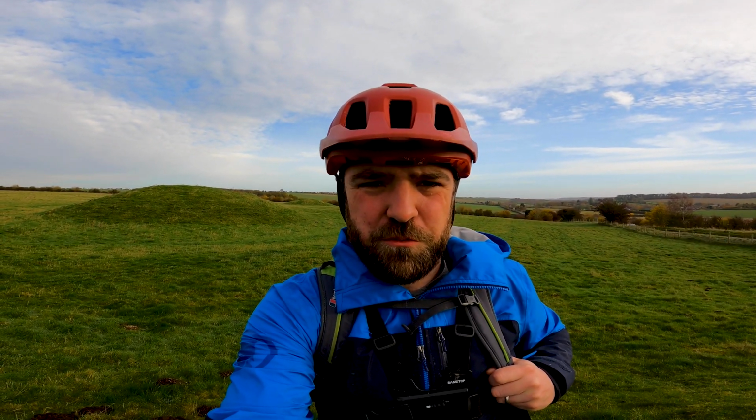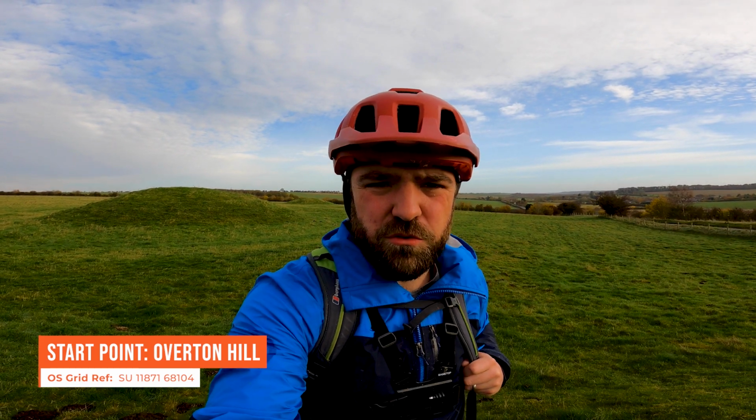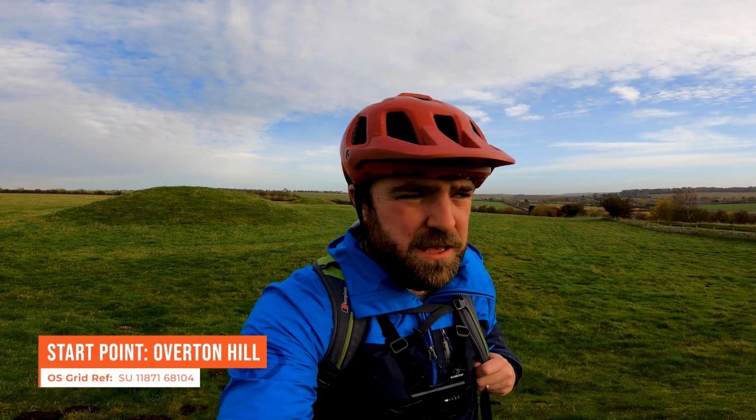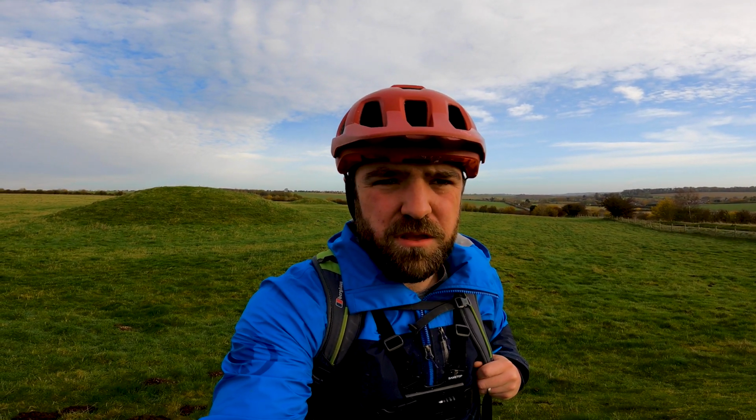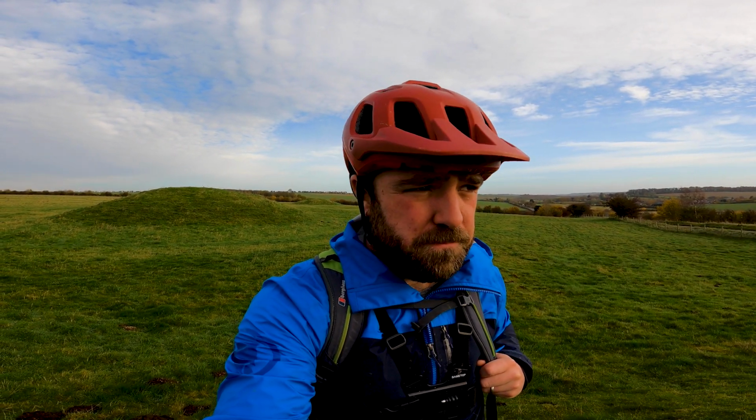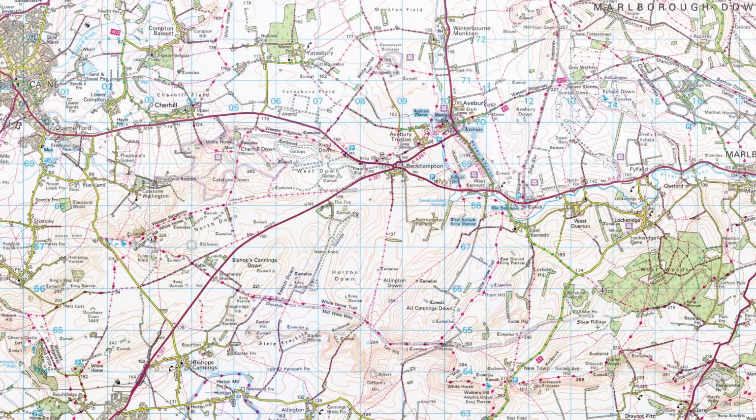Today I'm on a local route, one of my favourite local routes that I call the Tan Hill and Avebury loop. We're starting the ride today at the car park at Overton Hill at the start of the Ridgeway Trail, and we're going to begin by heading south down to East Kennet and then up onto the Wansdyke, where we'll follow the Wansdyke path all the way round to Tan Hill, onto Morgan's Hill, and then loop up onto Cherhill Down, where we'll take a detour over to the Monument and the White Horse.